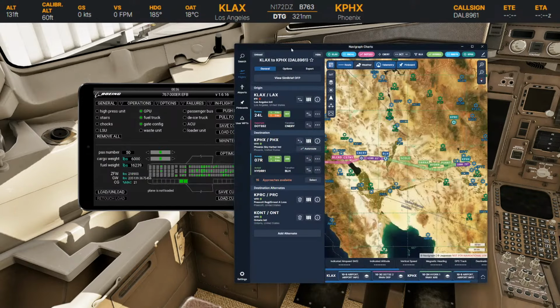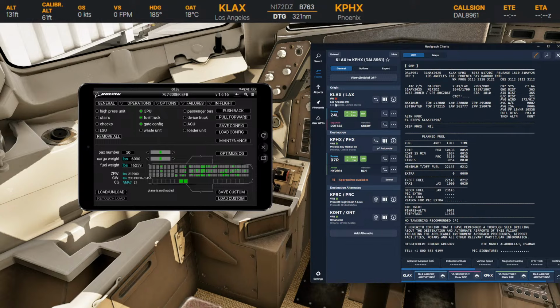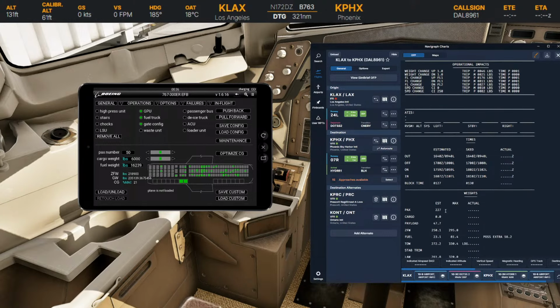Let's go to our SimBrief flight plan, and we are going to take a look here at our flight plan from SimBrief. As you can see, today we are departing Los Angeles runway 24 left through the DOTS 2 departure. We are going to be cruising at 39,000 feet and arriving just under an hour later to Phoenix, where the weather conditions appear to be nice. VFR conditions at Phoenix Sky Harbor International, arriving runway 7 right through the Hyder 1 arrival through the Bravo Lima Hotel transition. Perfect. Let's come down here and set things up.